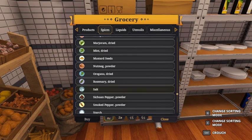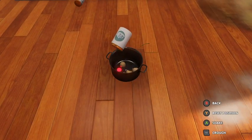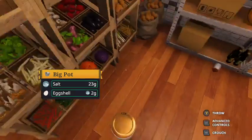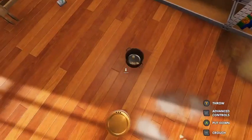Spices. And salt. So, yes. Mayonnaise is actually a very simple thing to make. It's just egg. It's an emulsifier. It's a thickening agent. It adds flavor. It adds a lot of things. So we're going to add a little bit of dried garlic to this.